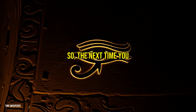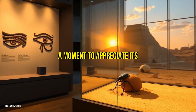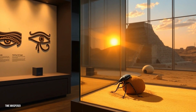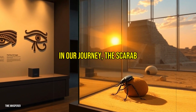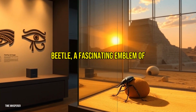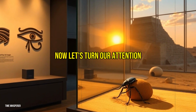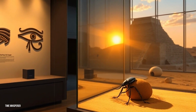So, the next time you encounter this enigmatic symbol, take a moment to appreciate its deep history and the enduring legacy of the god Horus. And with that, we're ready to uncover the next symbol in our journey, the scarab beetle, a fascinating emblem of rebirth and transformation.